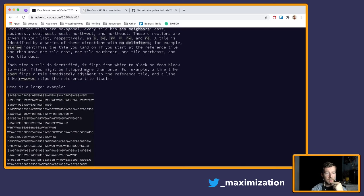Each time a tile is identified, it flips from white to black, or from black to white. Tiles might be flipped more than once. For example, a line like this one flips a tile immediately adjacent to the reference tile, and a line like this one flips the reference tile itself.